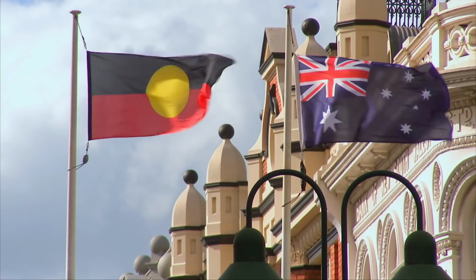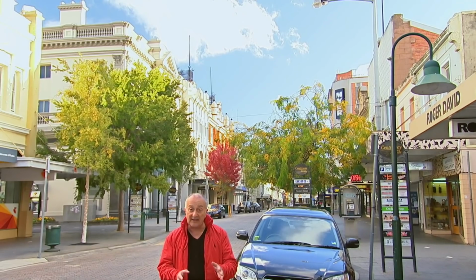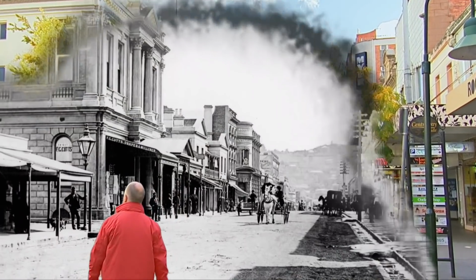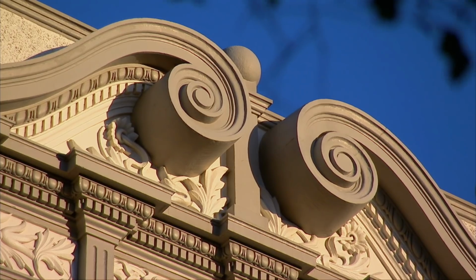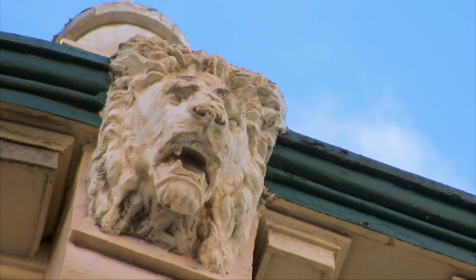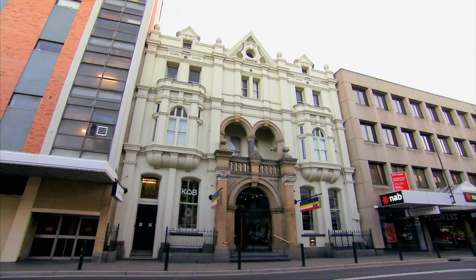I've said it before and I'll say it again. On a walk like this, don't just look straight ahead. Remember to look up. If you do, you'll be rewarded with this. Beautifully preserved 19th century architecture the 70s developers didn't get their greedy mitts on, and most of it was the work of a family-owned building company called Guns.